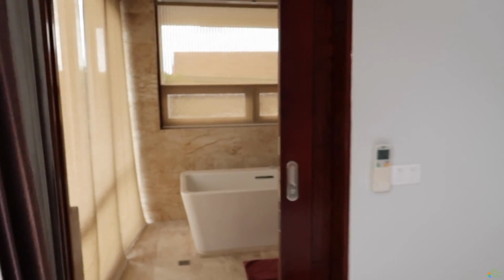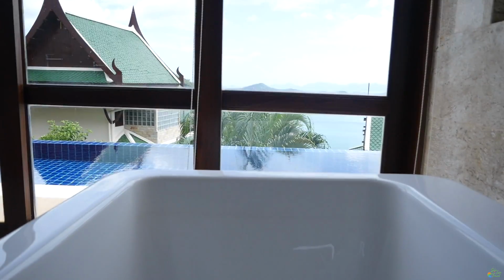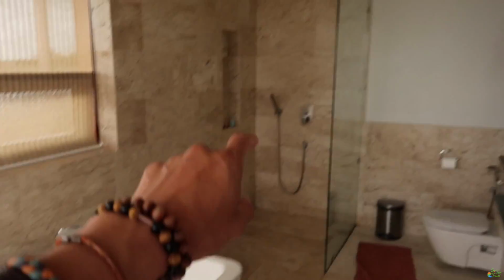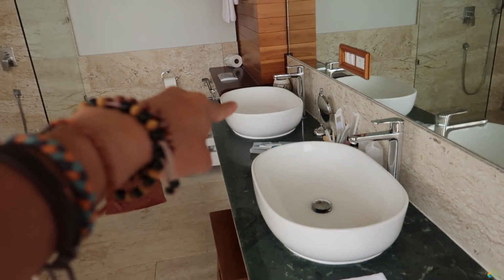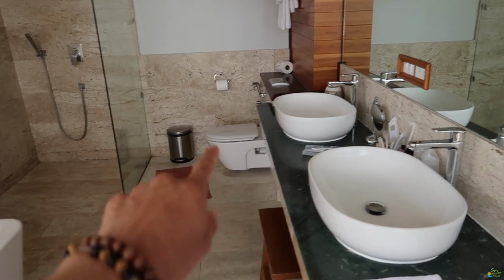And going back inside, they have their own private bathroom, so check it out. They have a beautiful tub right over here, a nice stand-up shower, and double sinks. David and Dustin's sink, or Dustin and David's, whatever, and the toilet.